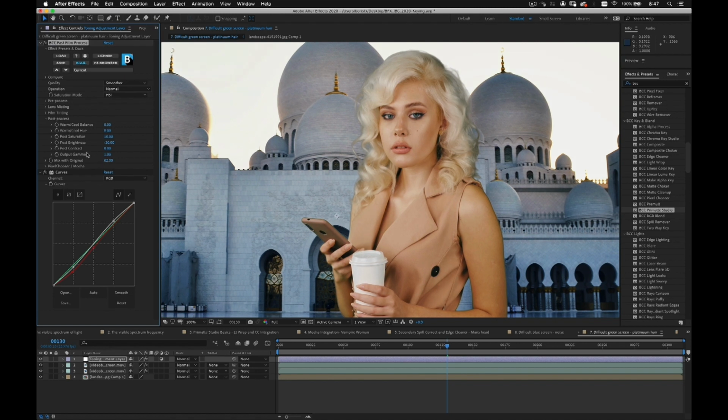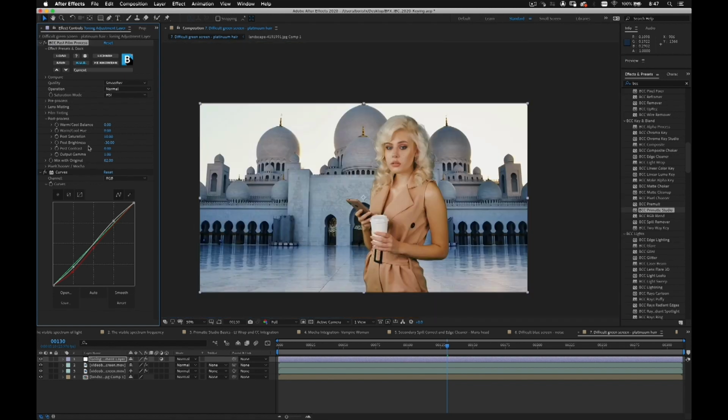And some fun stuff with some fast film process and curves controls to make this a little bit more of an interesting shot. Let's turn it off and then back on again. So I just added some contrast and color to that, just using a couple of cool filters.